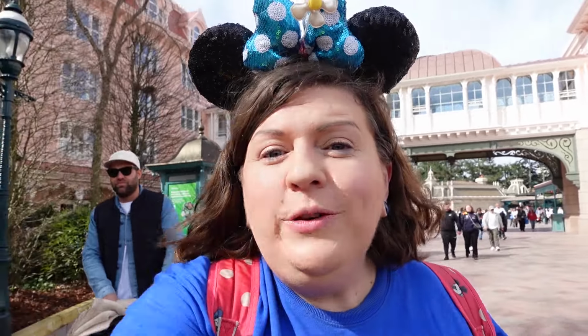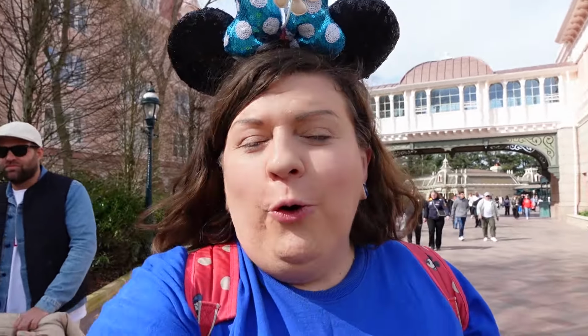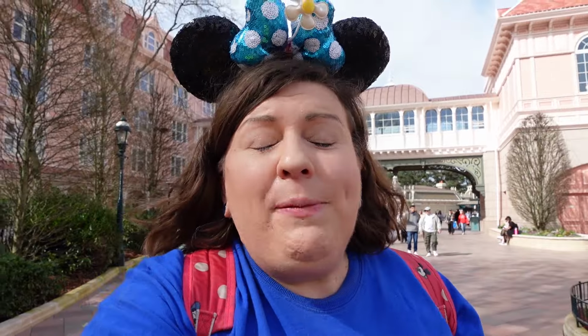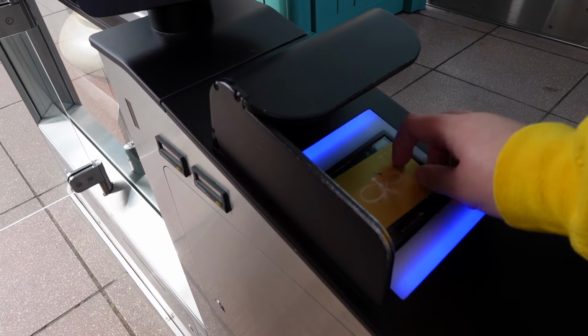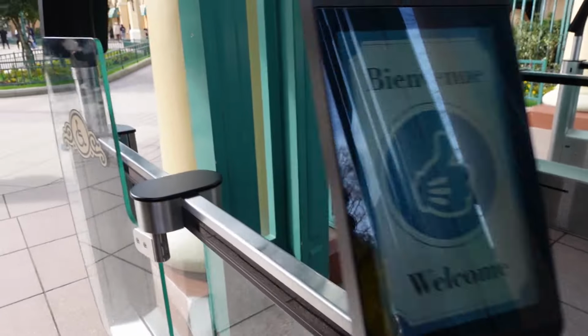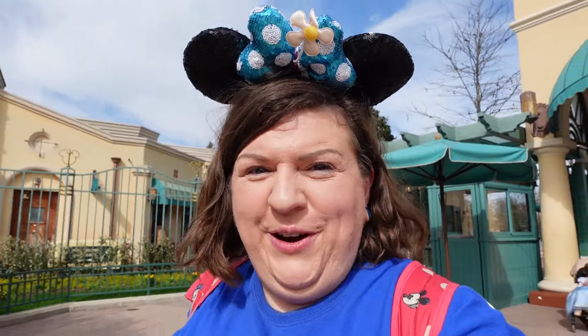So we have now left Disneyland Park, and we're going to head over to Walt Disney Studios Park for the first time this trip. And I'm very interested to see all these construction updates. People have said that it's no longer Walt Disney Studios Park. At the moment, it's more like Walt Disney Studios Park. So let's go and see what that's like. First time entering. I'm very curious to see what this is going to look like.